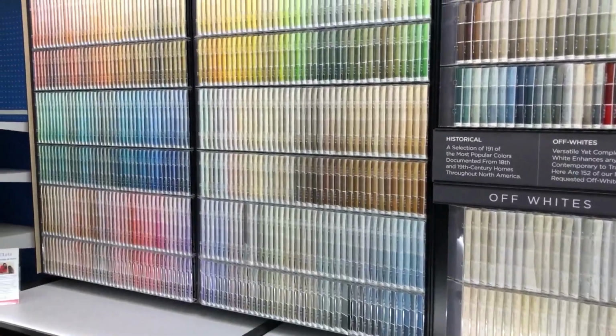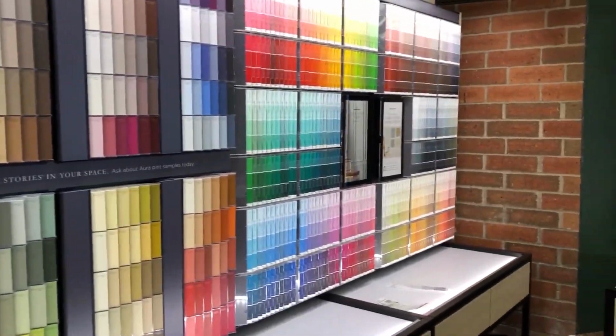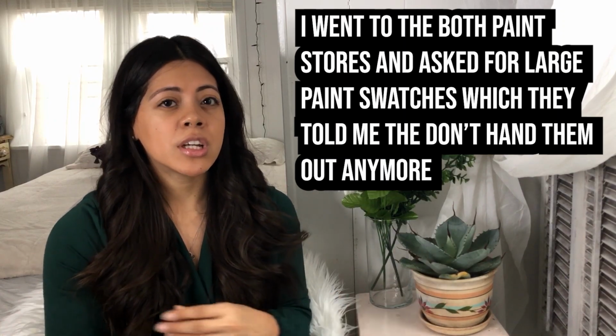So once you finalize your overall theme, go to your favorite paint store. I would pick 2 or 3 or 4 colors. Obviously you can pick more, but the less you pick, the less overwhelmed you are and the less you have to think about other colors. Now, one thing to consider is Sherwin-Williams and Benjamin Moore actually don't offer large paint swatches to the average consumer, to the average Joe, not that Joe. So the best way is to go online, order them, and they'll come to your house.